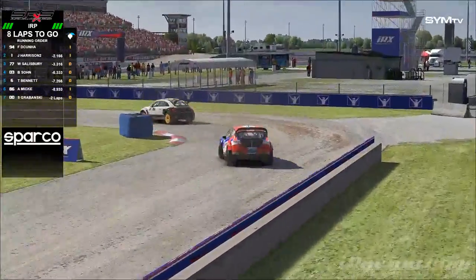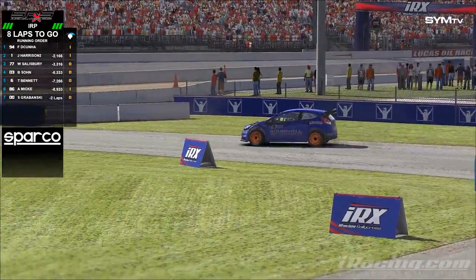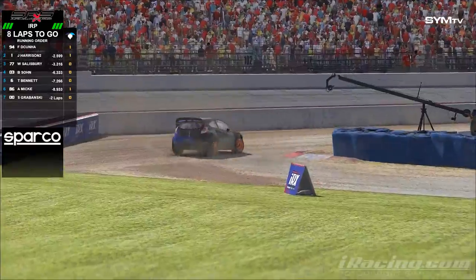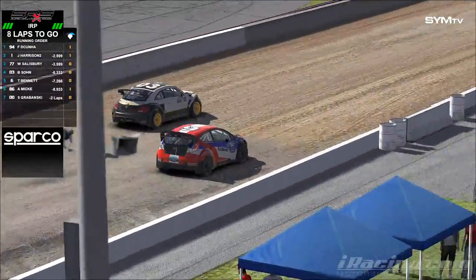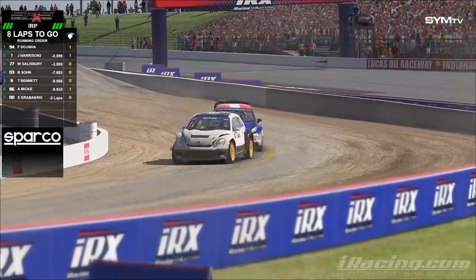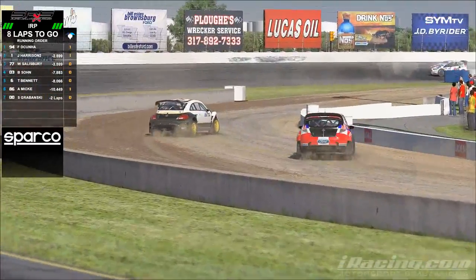See, Travis Bennett's got some right side damage. Andrew Mickey has fallen behind. Oh, that was just a missed corner there. And side by side, this is for fourth place between Brian Stone and Travis Bennett. Oh, man. Bennett gets on the binders just to get out of the way of the 0-3 because that was never going to work.